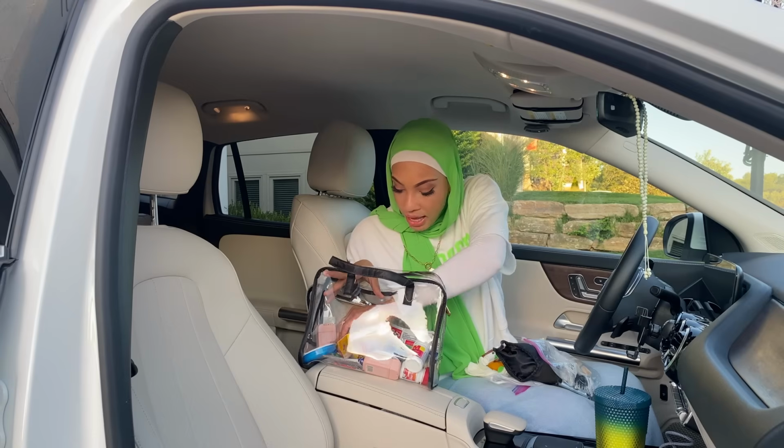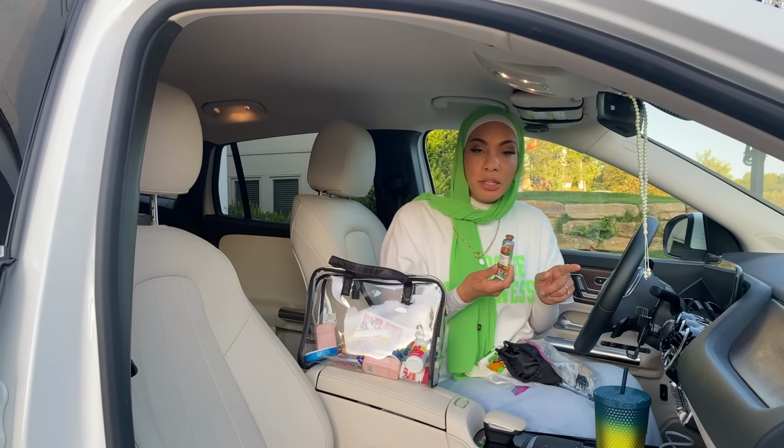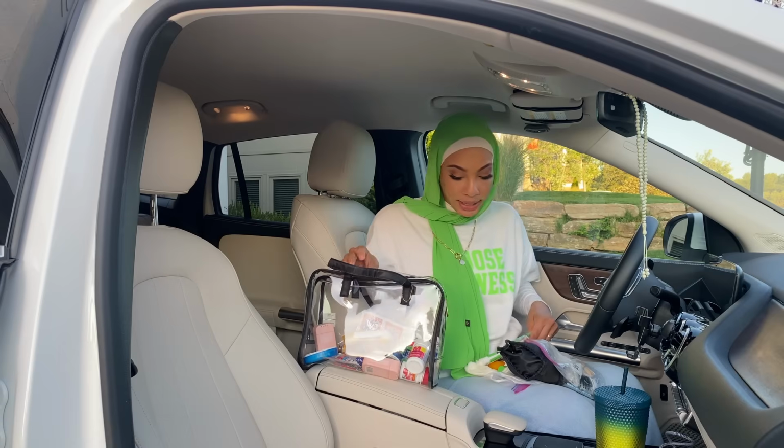Also, I have some nice lotion. Now I show you guys the Cetaphil lotion for dry skin, and this is more of a hand lotion with a nice scent, watermelon. I got this in Target.